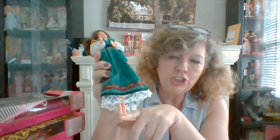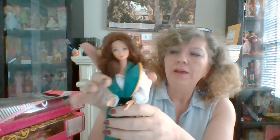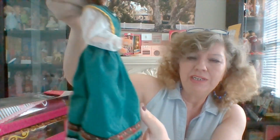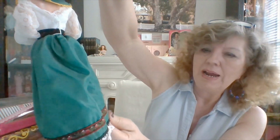And the third one I got from the 80s, and these I've had for a while. I picked them up for like $1 here and there. Is my Irish. Now I think she's missing shoes. She's 1984. I think she's missing a hat, but her outfit's really cute. It's kind of a satin. It's not a cotton. I know cotton. That's about all I know. It's a satiny kind of material. Really pretty green since she's Irish.